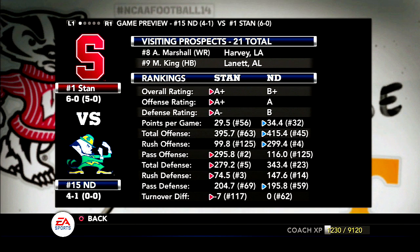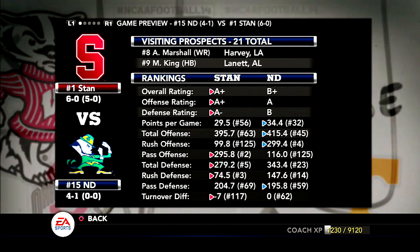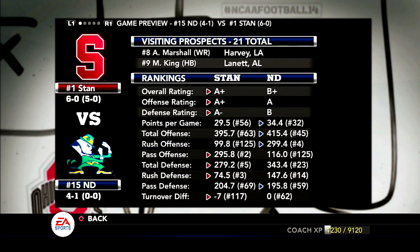Not just the classic rivalry between these two schools, but also a chance for Notre Dame to knock off the #1 team in the nation, maybe even make a bid and an attempt for the national championship this year. We'll have to see and find out as we go to South Bend for this matchup between the Stanford Cardinals and the Notre Dame Fighting Irish. It's going to be a classic. I almost guarantee it. So it's going to be a good one here.